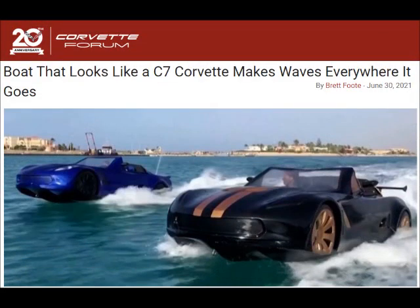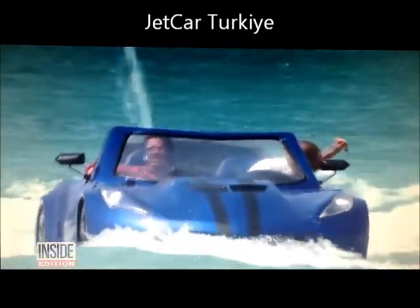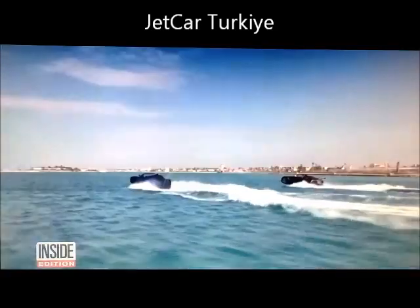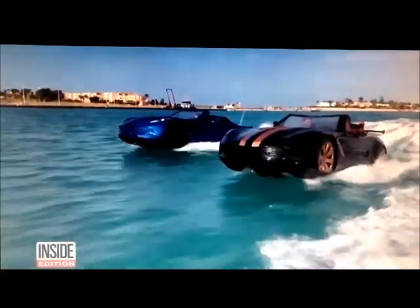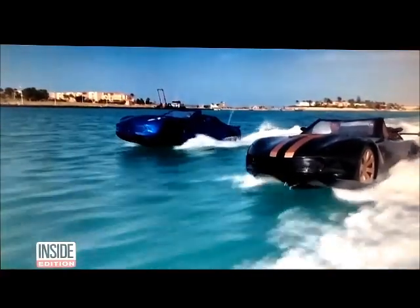Maybe you would rather have a jet Corvette out on the water. This is Jet Car Turkey. And they are a Turkey-based company. Get it? Turkey-based. Yes, they're out of Turkey. This company's been around since at least 2020, if not a little bit before that. The C7 replica car boat is, well, a Corvette-looking body over the top of a Sea-Doo speedboat, 260 horsepower. So if you can't get enough of your Corvette on land, hey, why not go by water?